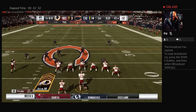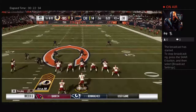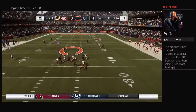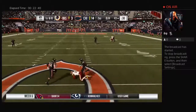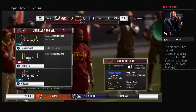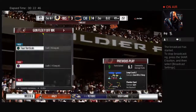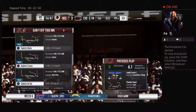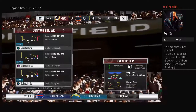Here we go now. 3-19. They'll look to throw here on first down. The attempt on the dive, and he has it. What a catch. Now before this second down play, we'll get whistles and a timeout, as they'll stop the clock with 12 seconds to go in this first half.